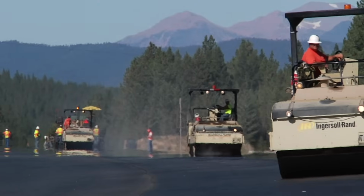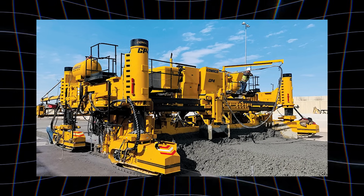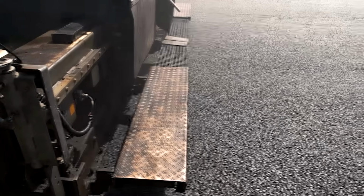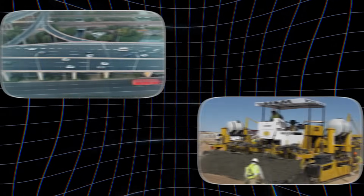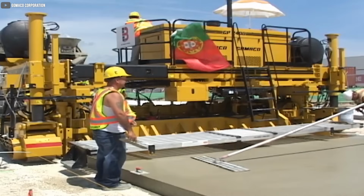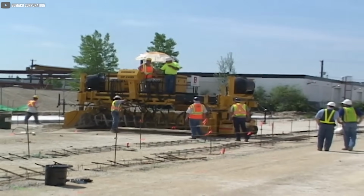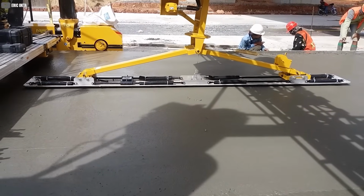Let us focus on speed. Enter the slip-form paver, a machine designed to pour concrete continuously while shaping it into perfectly formed roads, curbs, or barriers. This is the unsung hero behind China's high-speed highways. Traditionally, forming and curing concrete for such projects could take weeks. With the slip-form paver, that timeline is reduced to mere days, enabling China to roll out new infrastructure at an unprecedented rate.